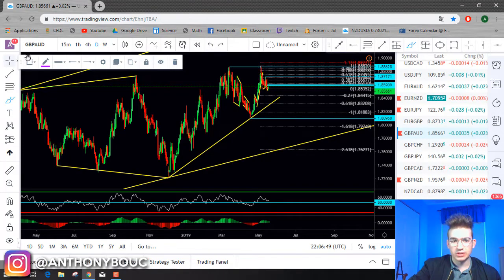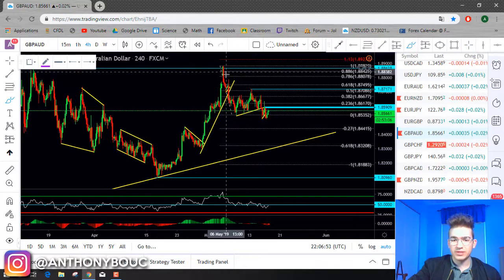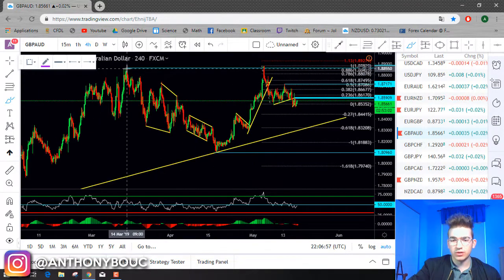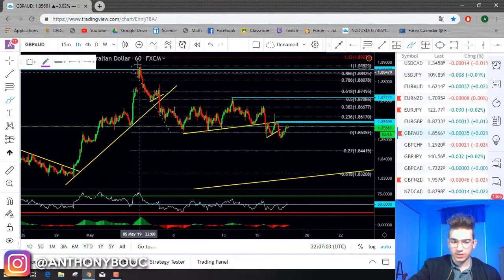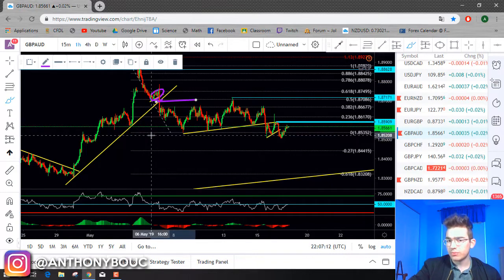So let's go on the 4-hour. On the 4-hour, we see that we have this up move right here, and when we broke once again those levels, this is when I started looking for a sell. So after that, on the 1-hour, you will see the sell setup. We got this down move here, we got this correction. When we broke out of the correction, I decided to take a trade around those levels. So that was my entry.